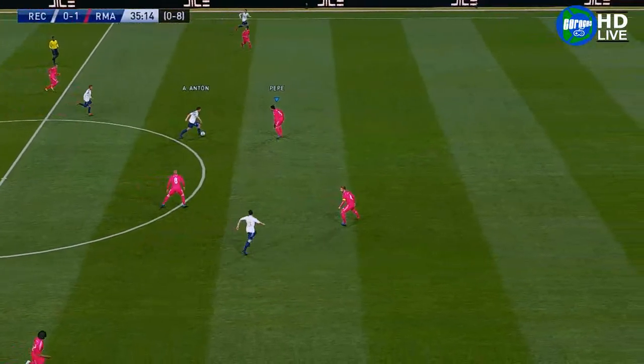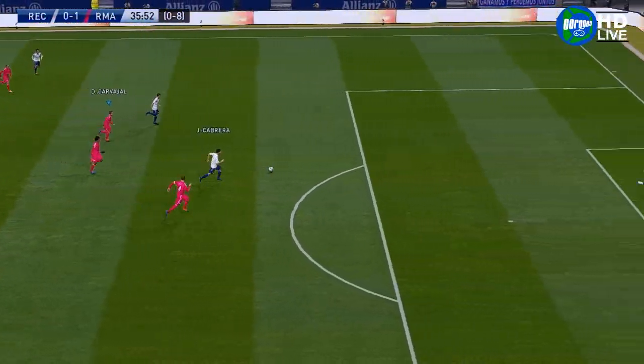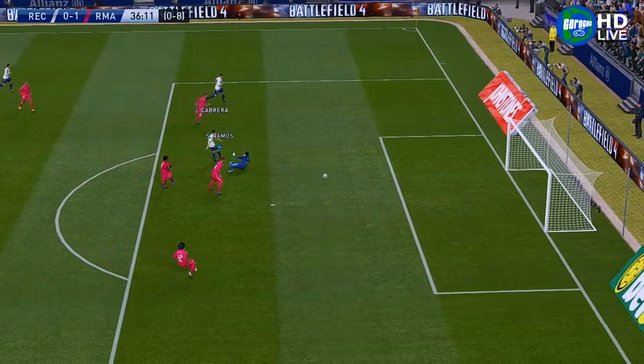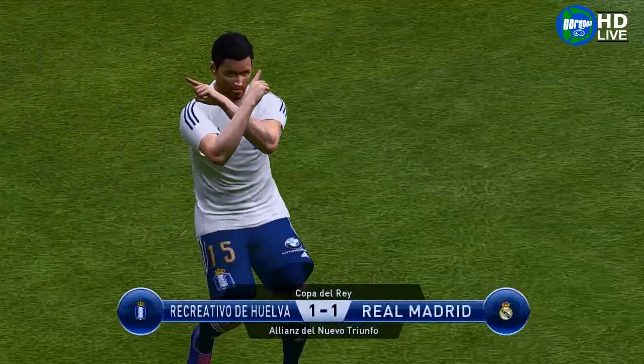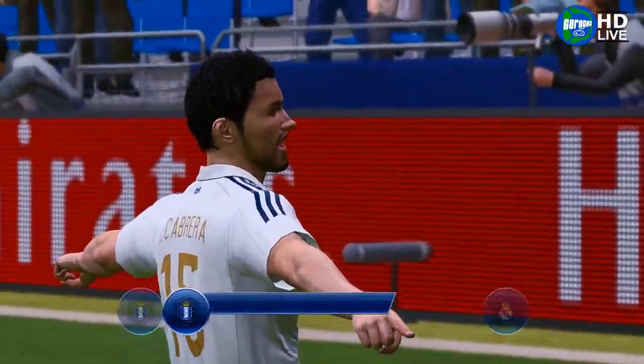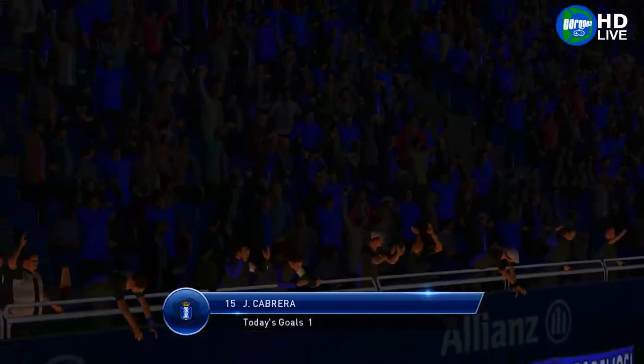Here is Anton, gets past Pepe there. Oh, this is a good looking pass to Cabrera. Navas off his line and he scores! 1-0, Recreativo are back in the game. Cabrera scoring after a great pass from Anton.